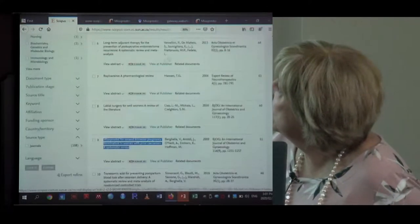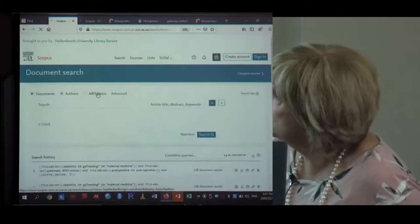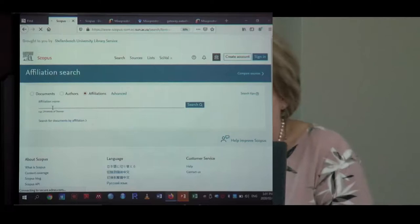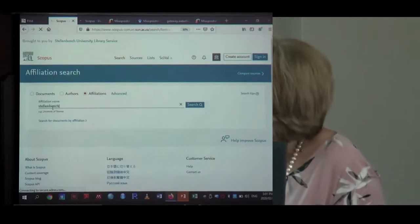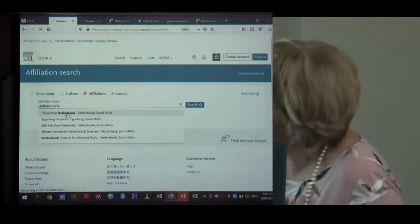And then with Scopus, you can also search, like I said, for the affiliation. So it's best to just type in the affiliation that you are looking for. And then it says Stellenbosch University.